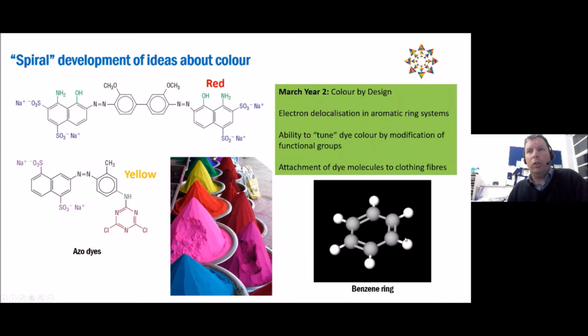Benzene is a really key molecule at A level, but it does have delocalized electrons that can move around the ring, and when you connect several rings together you can get a coloured compound. And so again we see colour in a different context, reinforcing what we know about colour already, reinforcing what we know about bonding already, but taking it in a new direction.